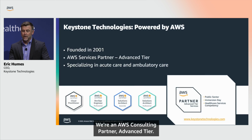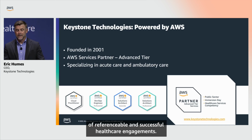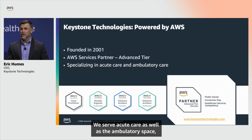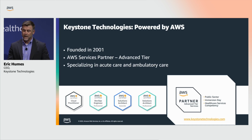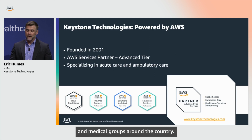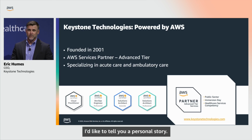We're an AWS consulting partner, advanced tier. We have a 21-year history of referenceable and successful healthcare engagements. We serve acute care as well as the ambulatory space, having worked with many large health systems and medical groups around the country. But before we get deeper into how Keystone leverages AWS cloud technology, I'd like to tell you a personal story.